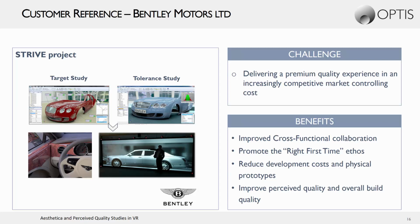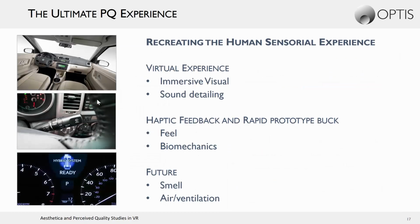Now, for both of these case studies and customers, we have a handout. If you go to your GoToWebinar tab, you'll see that there are two handouts there, which are articles that were written by these customers on the use of Aesthetica and the benefits that they saw through the use of those tools. You're free to download those and look at them at your leisure.